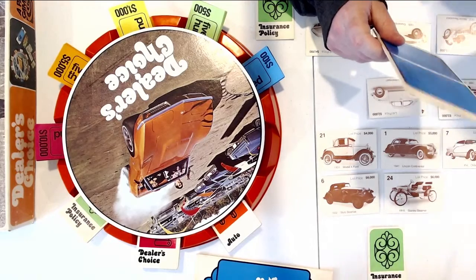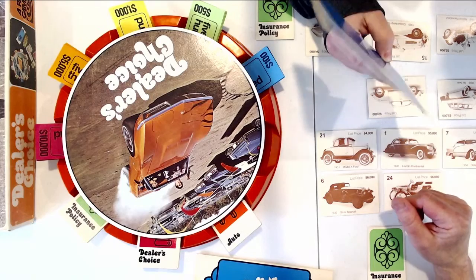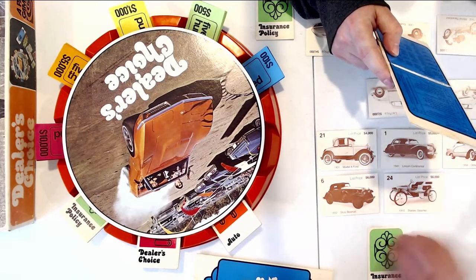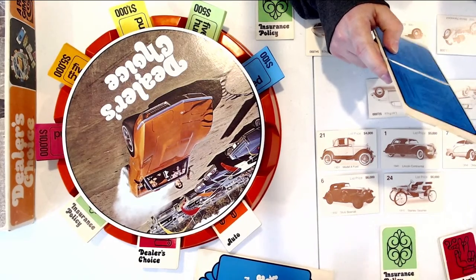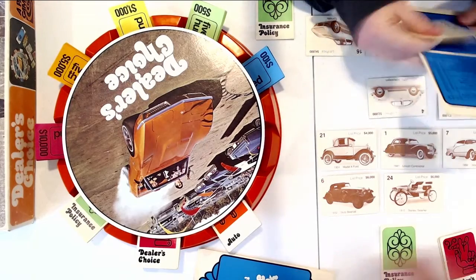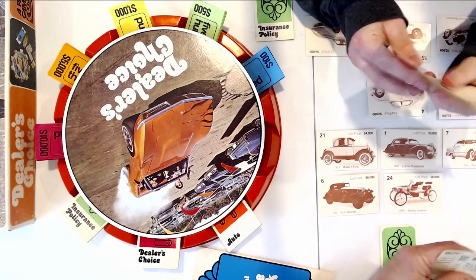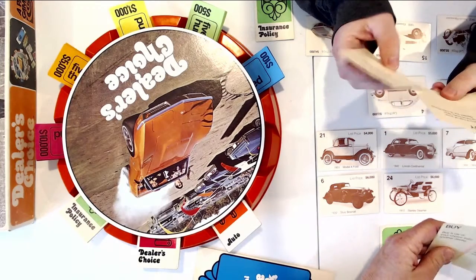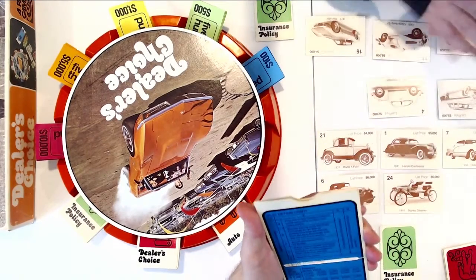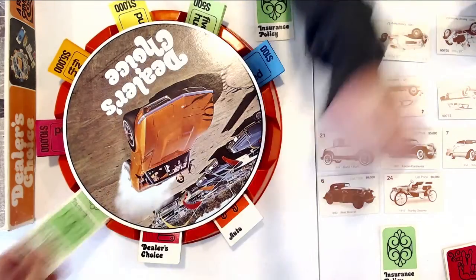All right, great. So it's my turn. The first thing that you do every turn is to check your lot to see if it needs to be replenished. I've got 5 cards, so I don't need to do that. For my second thing, I will be playing some dealer's choice cards. I want to play my free card to receive 1 free insurance policy. All right, there you are. Thank you.